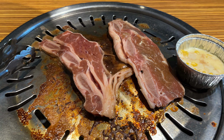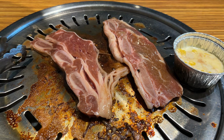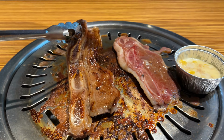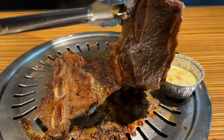Now we're cooking the LA galbi. They give you these scissors to help chop up this long piece of meat with bones in it. I'm not sure what the protocol is, but I usually wait till it's finished cooking before I cut it up. When you cook all these marinated meats, all the marinade gets stuck and burnt on the grill, so you can request a grill change to start off clean.